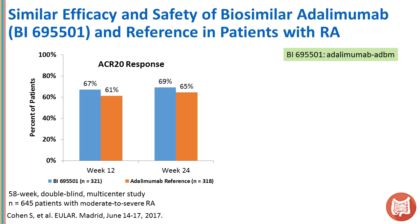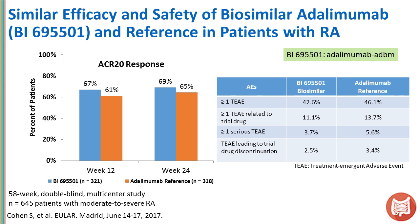Again, this shows the ACR20 response, which is a standard criteria for rheumatoid arthritis trials. You can see that the biosimilar in blue and the originator in orange overlap very nicely in the ACR20 response. On the right-hand side of the slide, you have your safety data: treatment emergent adverse events related to trial drug, serious or leading to trial drug discontinuation, also overlap very nicely. So again, these are studies in patients with moderate to severe rheumatoid arthritis. The earlier data we showed you was in healthy subjects, and now we're showing you data in rheumatoid arthritis.